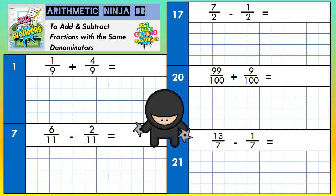Welcome, arithmetic ninjas, to adding and subtracting fractions with the same denominators. Now, the only difficulty here is we do have some adds and some subtracts, but all the denominators are still the same. So 1/9 plus 4/9 is like saying one helicopter plus four helicopters. We are doing a plus. So one helicopter plus four helicopters is five helicopters, where the unit is helicopters. So 1/9 plus 4/9 is 5/9, where the unit is ninths.